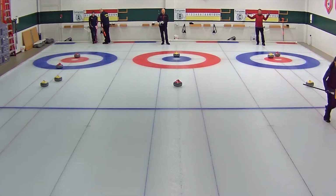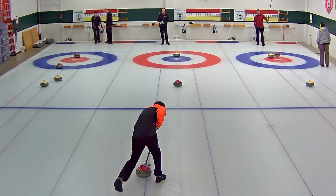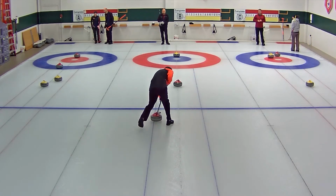Kevin likes to wear his bright orange. You can never miss him on the ice. He's afraid of getting shot. Yeah, you've got to have the hunter orange when you're playing curling.